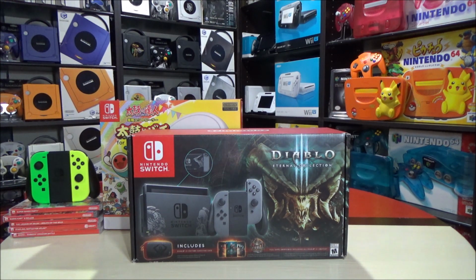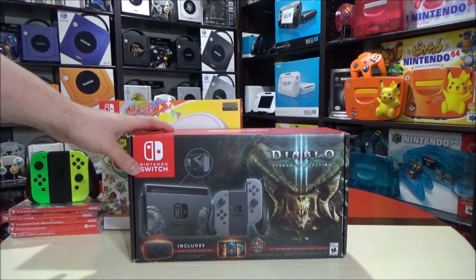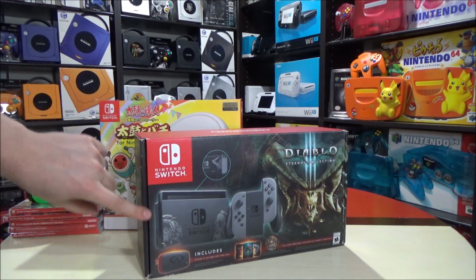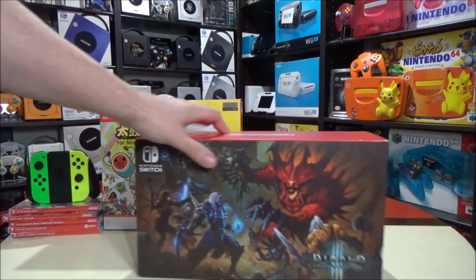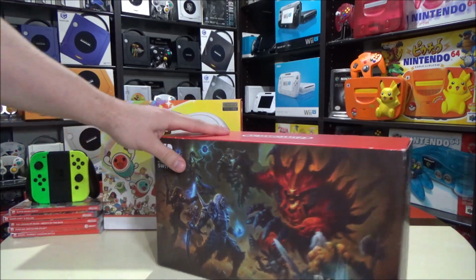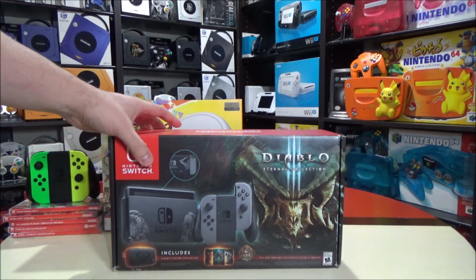This is in used condition because the gentleman was obviously using the system. It was released in 2018, but it's worth $600 US. So at $350, getting the bundle right away was actually worth it. There is some slight damage on the box, but nothing too bad. Overall, this bundle is catered to a game that I actually love. Diablo 3 is incredible, and you get Ganondorf gear basically in the game as well.